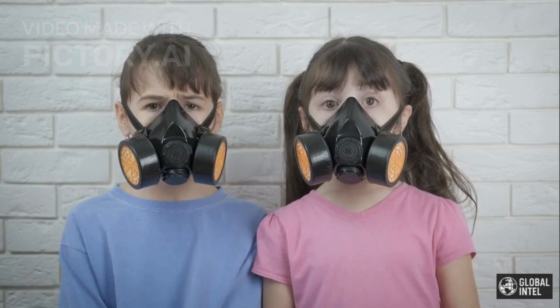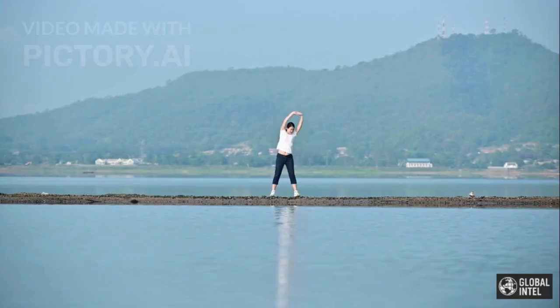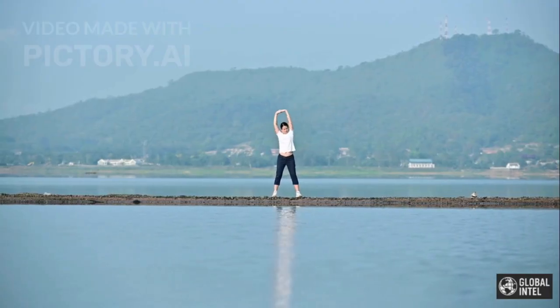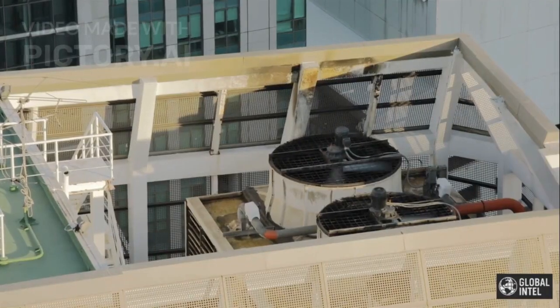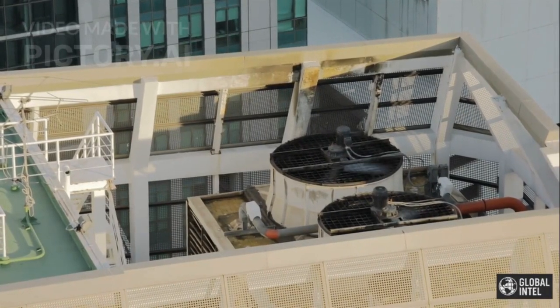Finally, we can't ignore the psychological aspect. Fresh air significantly impacts mood and mental well-being. Stale air can lead to stress and anxiety. Now, let's look at three common types of ventilation systems.